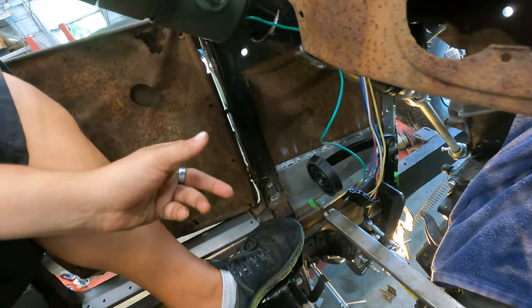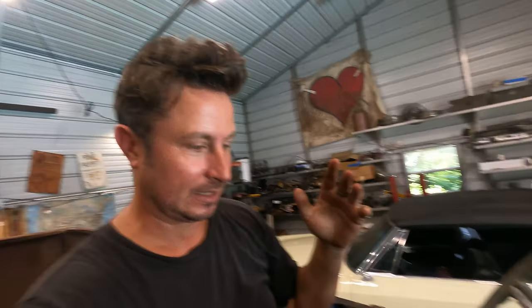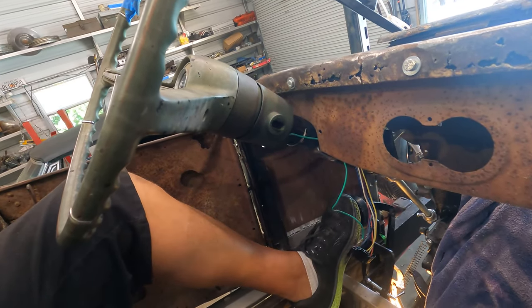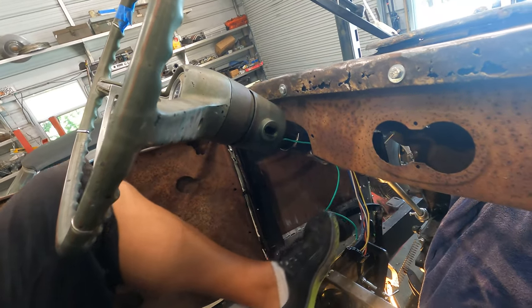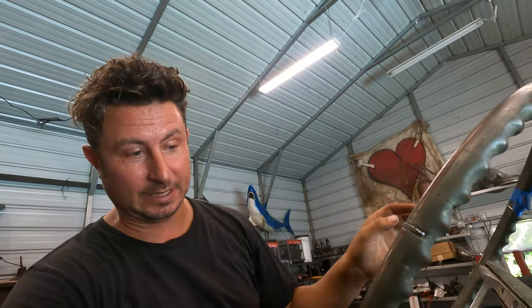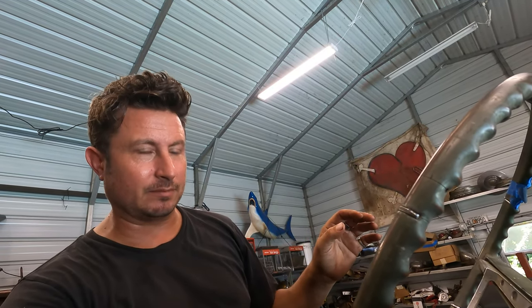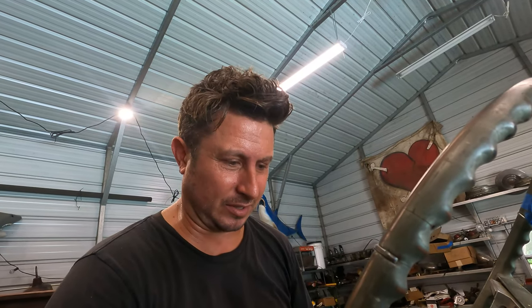I'm gonna adjust the pedal off to this side a little bit. The whole pivot point needed to go down and back. Like, I don't love that angle, but I think it'll work. I need it to work. Great. Googly moogly. I wonder what would happen if I came back up. Why do I even ask these questions?